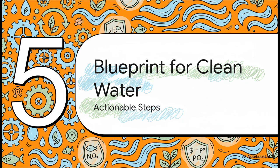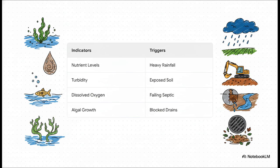Section 5. The blueprint for clean water. Let's tie this entire closed-loop system together into some truly actionable steps. Think of this as your core defense strategy. Ongoing monitoring is absolutely essential because even the best controls fail if conditions change. By testing indicators like nitrate levels, turbidity, and dissolved oxygen, we can spot trouble early. And when you see triggers, like heavy rainfall right after fertilizing or construction exposing raw soil or a failing septic tank, you must act fast. Making quick corrections during those high-risk periods prevents a disastrous nutrient pulse.